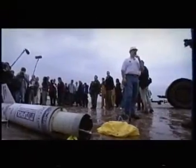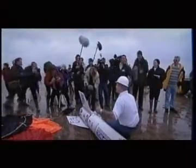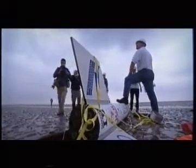Every time we build a rocket, it's bigger and more sophisticated than the last one. It's a slow, incremental climb from where I started off as an amateur with very small rockets to the ultimate goal of actually launching a reusable rocket capable of carrying people into space.